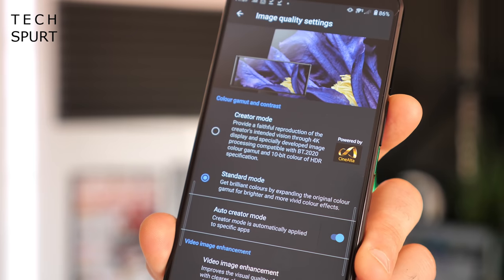And Sony's creator mode makes a return here on the Mark II as well, giving any cinephiles out there an accurate representation of the director's visual intent. And I mean, most people won't give a stuff about that, but it's there if you want it.